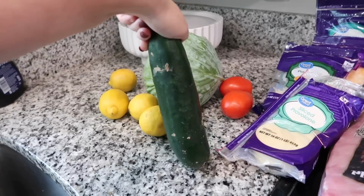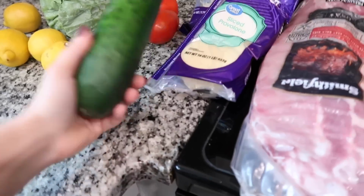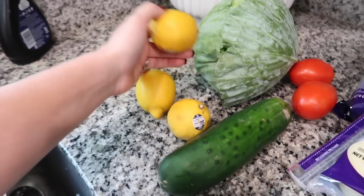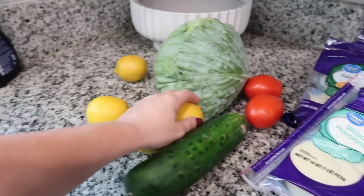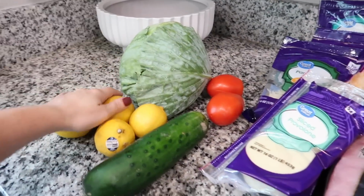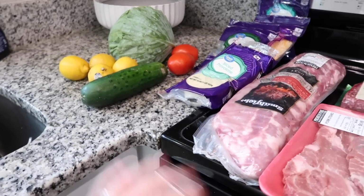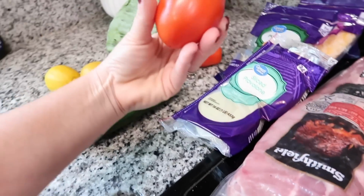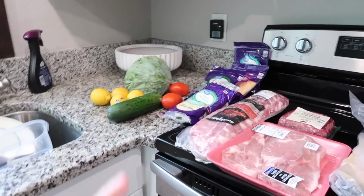Like, who picked this out? Who was like, you know what, this is a great cucumber? Sometimes I wonder who like picks out the stuff. And like, look at the lemons. I don't know, they just look really bad. But it happens sometimes. It's just part of ordering online. Sometimes you get really good shoppers and sometimes you get people who just don't care. And today they did not care about the lemons and tomatoes and the cucumber, but it's fine. I'm not gonna complain. Anyway, that's all the stuff that I got.